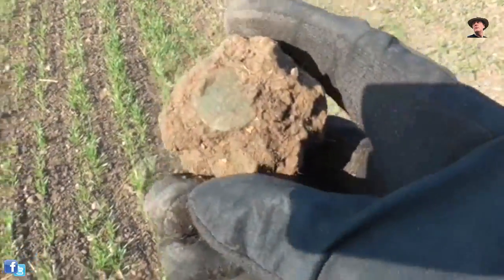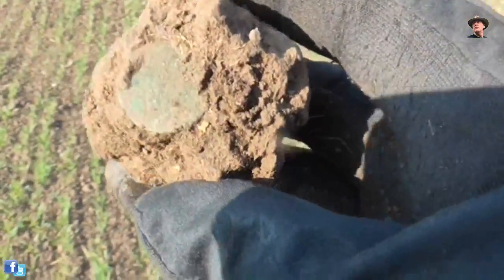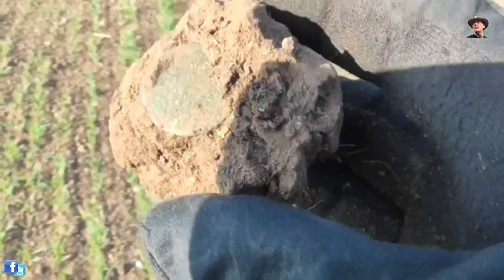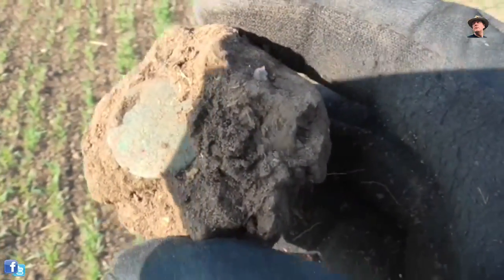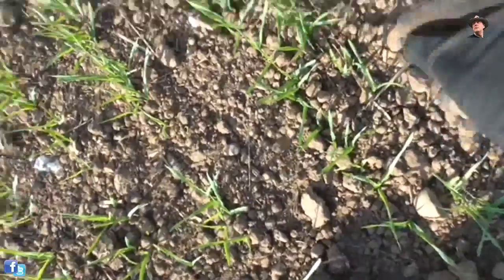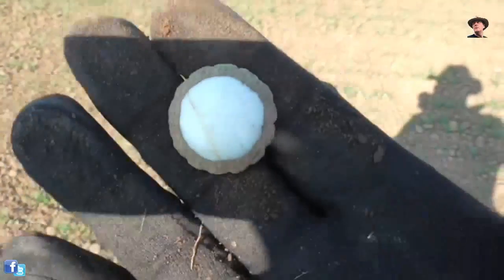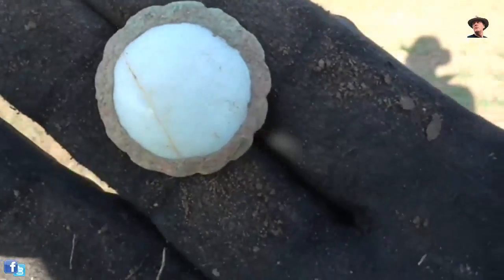Well, there's a good start. Second dig. The first dig, by the way, was a fish knife. Weird. But I've got a coin ball. At least I think it's a coin ball. It could be a button, of course. I hadn't thought of that. So let's have a look. Oh, oh no. It's a button.